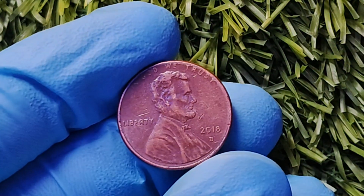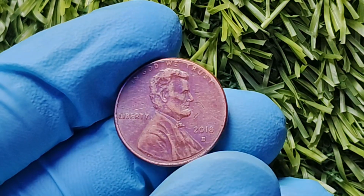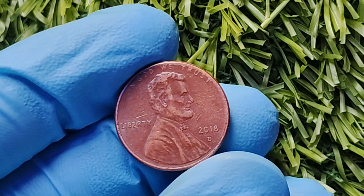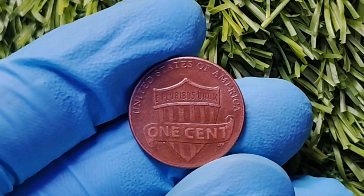Alright, let me ask you something. Have you ever tossed a penny on the ground because, well, it's just a penny? Yeah, we've all done it. But what if I told you that one of those little copper coins could be worth $1.6 million? Yes, you heard that right.